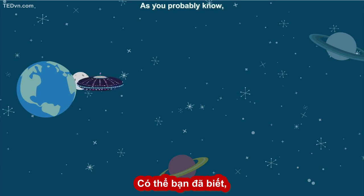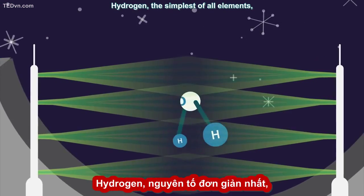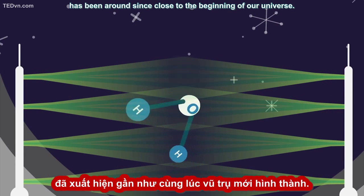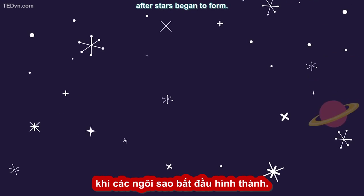As you probably know, a water molecule consists of two basic parts. Hydrogen, the simplest of all elements, has been around since close to the beginning of our universe. Oxygen entered the scene several hundred million years later, after stars began to form.